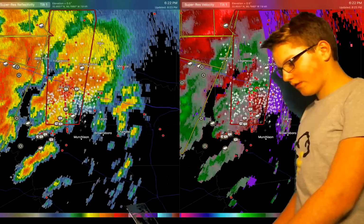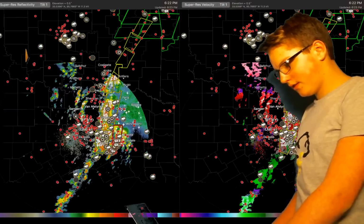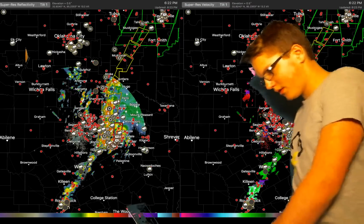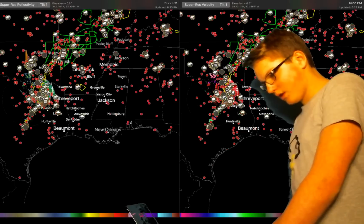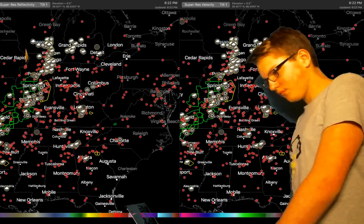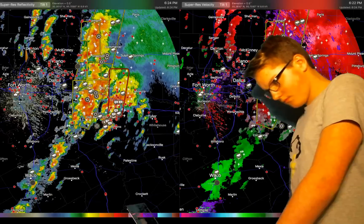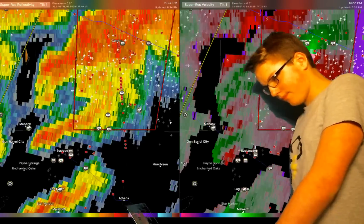Further off to the west, we do have this line of severe thunderstorms that continue to be warned there. I think this is the only tornado warning in the country right now, so we're going to stay focused on this. It probably presents the biggest threat right now.